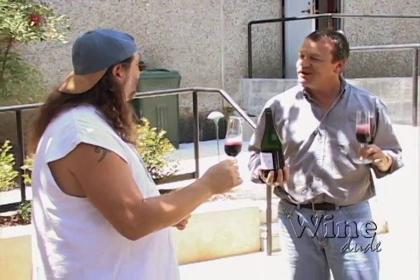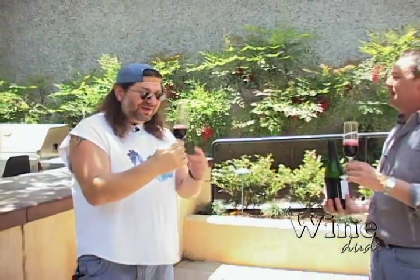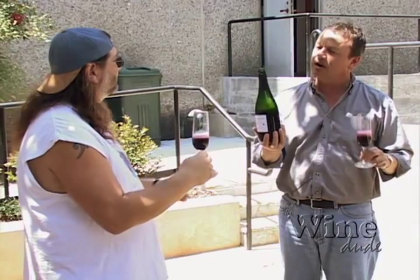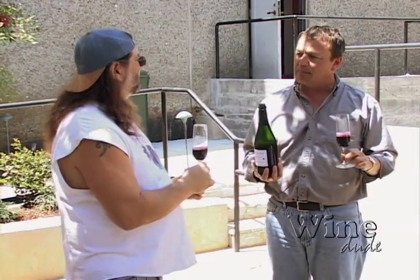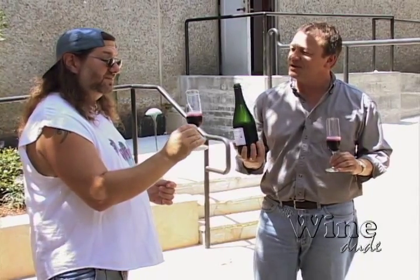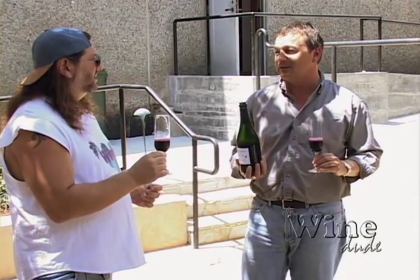Oh, that's good. Isn't that good? Just an explosion of bubbles in your mouth, just like champagne. Wow. So how do we get the bubbles in there? It's a secondary fermentation that happens inside of this bottle. The yeast produce the carbon dioxide, and because it's got a cork in it, it traps the CO2 in the wine, exactly the way they make champagne. Wow. A very common style in Australia, but not something that you find here in the United States very often.